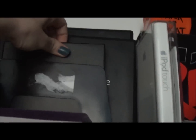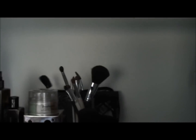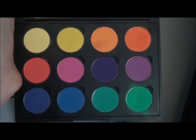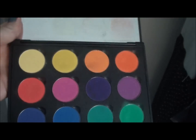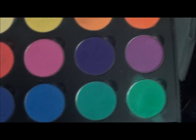And first off, my palettes. I'm going to show you those. So we'll start off with this one. This is the Creative Me No. 1 palette from Coastal Scents, and as you can see, it has some really bright colors in it. I don't really use that all that often, but it's really fun to experiment with when I'm just feeling really colory, but it has these gorgeous colors in it.